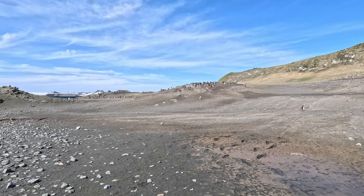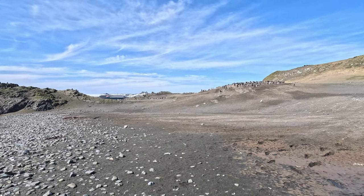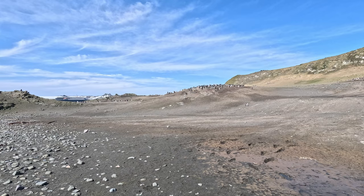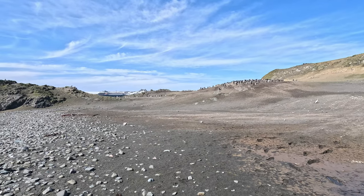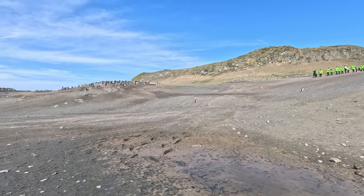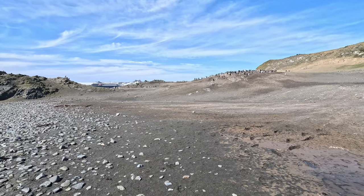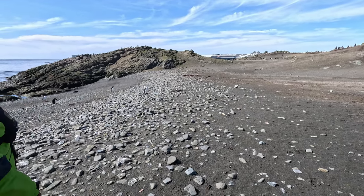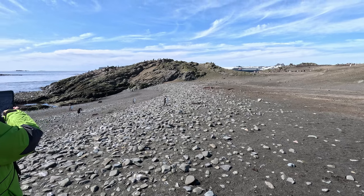We are now on Barrientos Islands. In the background you can see where our ship has docked, in the English Channel between Barrientos and Robert Island. We all came on the Zodiacs out here, and we have many rookeries here of gentoo and chinstrap penguins. So this one here is a chinstrap penguin. It is very clearly identifiable by the black line on their chin.